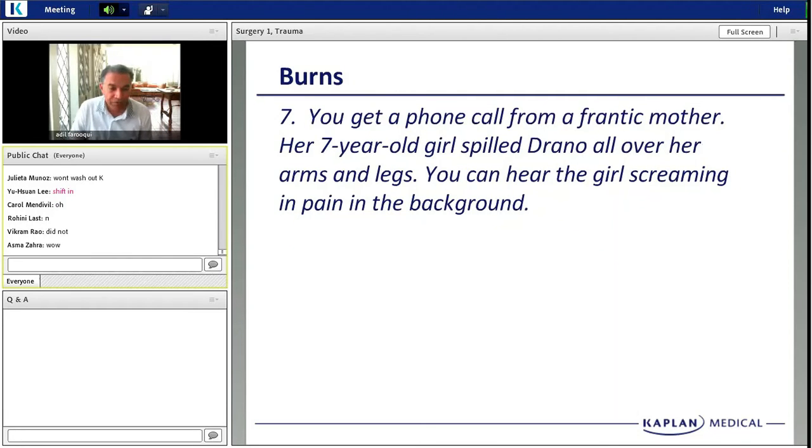You get a phone call from a frantic mother. Her 7-year-old girl spilled Drano all over her arms and legs. You can hear the girl screaming in pain in the background. What is the next appropriate step in the management of this patient's condition?